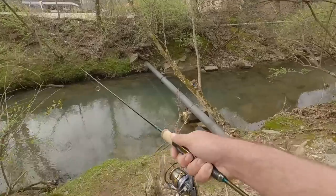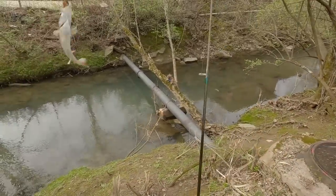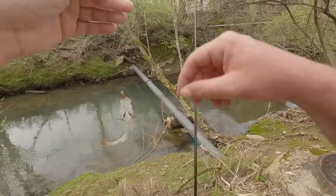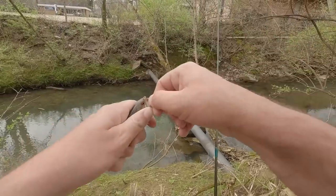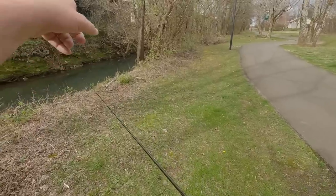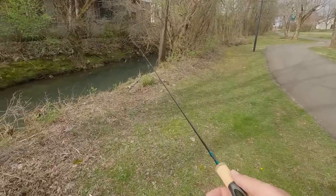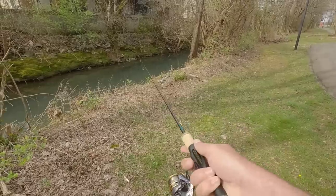Hey, we got one. Go get out of there. Oh, there's a nice bass I just saw, where the hawk just went through right there. Little coosa bass, but I saw a bigger one. I think I know where he's hiding at. Oh, I see something good. Maybe shiners, maybe bass. There's some fish in here, that's for sure.